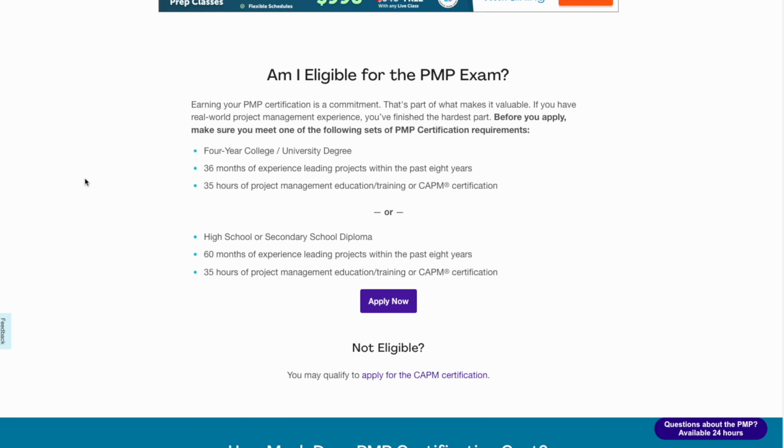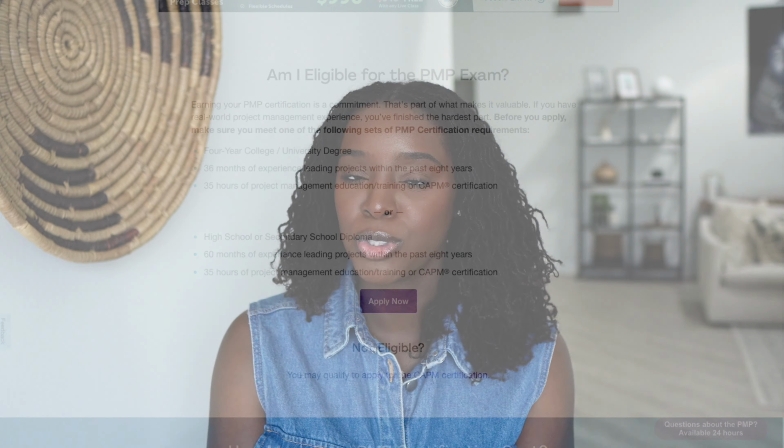As of right now, depending on whether or not you have a 4-year degree or a high school diploma, you're going to need a certain amount of education hours as well as hours actually leading projects. You're going to document this out for them on the application as well as provide contact information for the supervisors that were present during that time. Once you have all of those requirements met, then you'll go ahead and submit the application. They will review it. They may select you for an audit where they'll contact these supervisors that you gave them contact information for. And then once approved, they'll actually from that point give you authorization to take the PMP exam. You have to have that authorization first in order to take it.